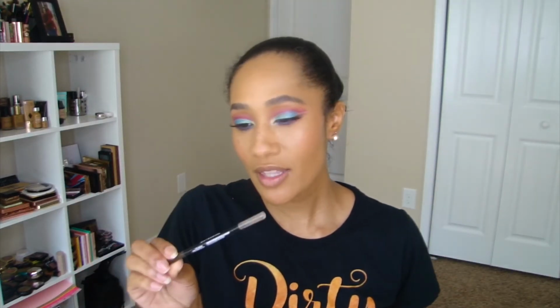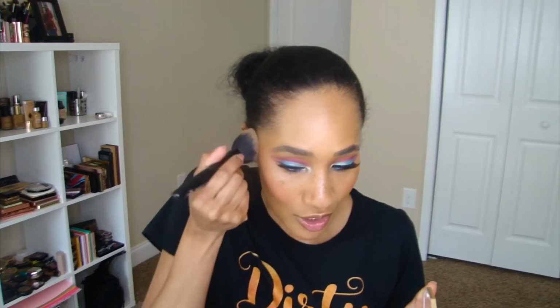Alright guys, so lashes are on. I did my brows. I used my CoverGirl brow pencil in the shade Soft Brown. And I'm loving this eye look. I absolutely love it. Okay, so let's move on to bronzer, finish up the face. I'm going in with the new Fenty Beauty bronzer. Love this bronzer. If you haven't seen my review, I'll link it up in the card so that you can see it. And I'm using the shade Caramel Cutie.